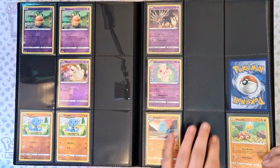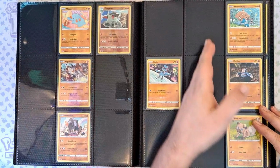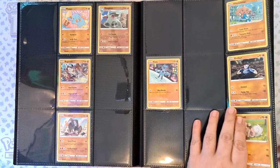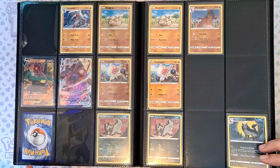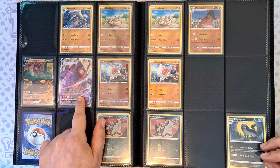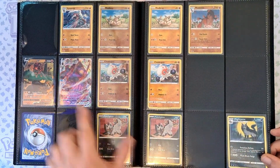So there you go. These lines typically indicate where reverses go, unless you've got Vs and Vmaxes in the mix. But as you can see, most of those rows are empty at the moment. We did pull two of those this week, which is a shame. It would have been nice if we could have pulled something else that we did need. But we got two Colossal.